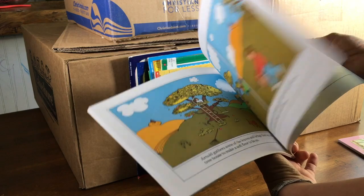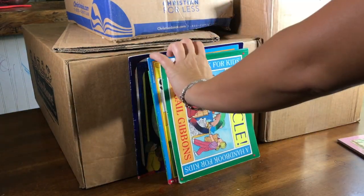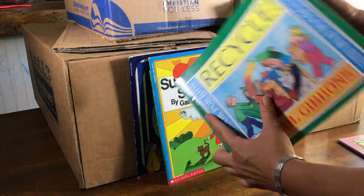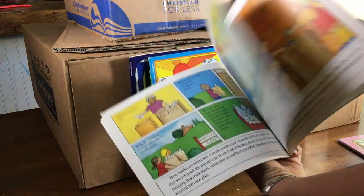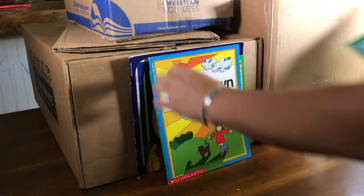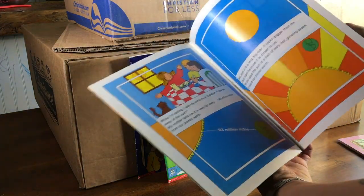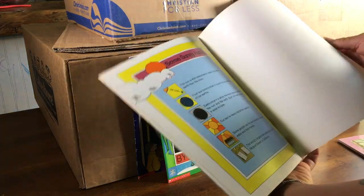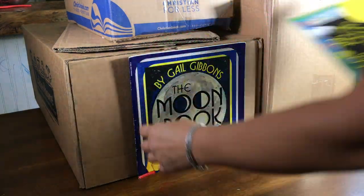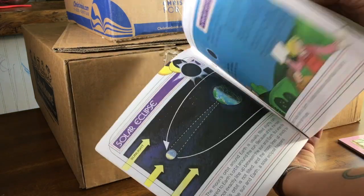Season of Apples. So it's a seasonal book, seeing what an apple tree will do. Apples. Those will be nice for the fall. Recycle: A Children's Guide. How cute. Sun Up, Sun Down. The Reason for the Seasons, the Moon Book, which we already have.